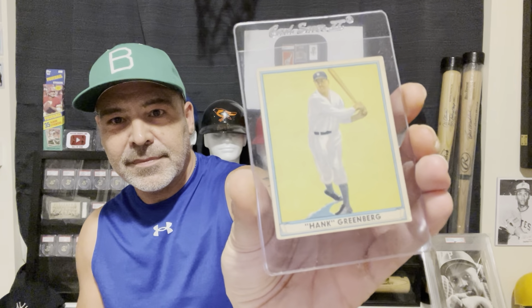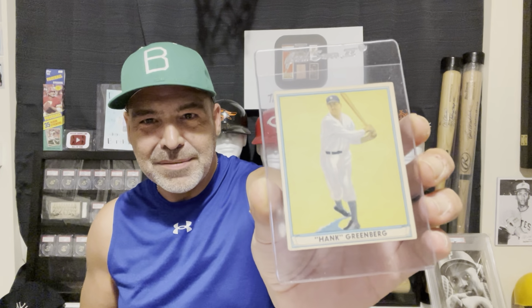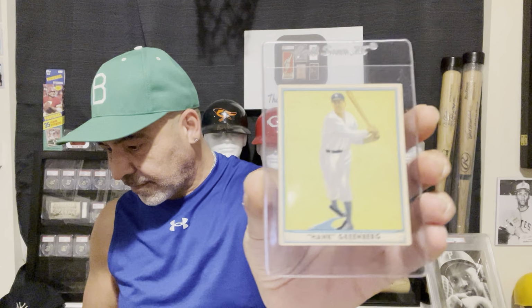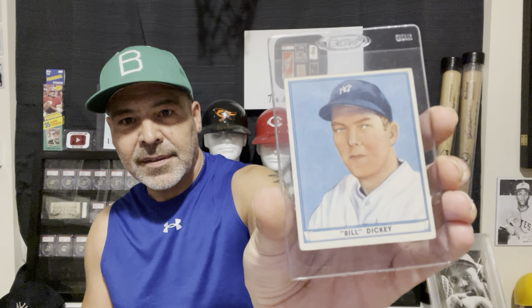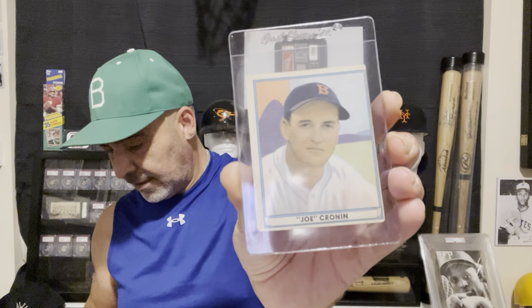And I have a few raw ones here. I always have raw ones from when I was young. Here's another Hank Greenberg. This one's really sharp. Not quite as perfectly centered as my other one, but sharp. Bill Dickey. Joe Cronin. Oh, another Debs Garms. I probably have more Debs Garms than anybody on the planet.